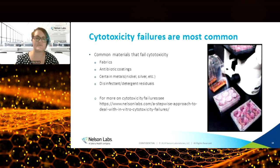Just some common materials that we see fail cytotoxicity are fabrics, devices with antibiotic coatings, certain metals, and then also, especially for reprocessed devices, disinfectant and detergent residuals causing those failures.